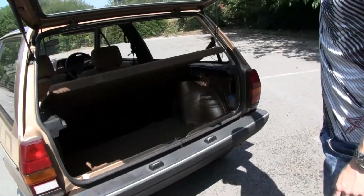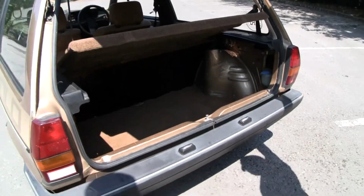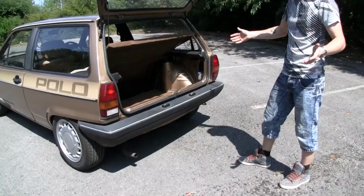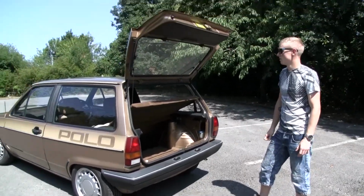But it's got a relatively large boot for such a small car. It is, yeah. I mean, the boot in these are absolutely brilliant. I use this for work every single day.